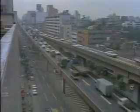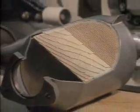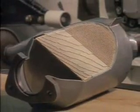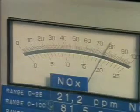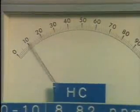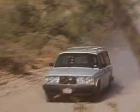During this period, Volvo also invested major resources in environmental operations. Volvo was first in the world with the catalytic converter and the lambda sonde. The exhaust emissions from these cars were so low that the American test team didn't believe the results. But everything was correct, and the Volvo 240 was voted the cleanest car sold in America.